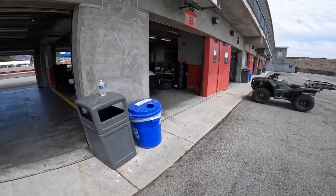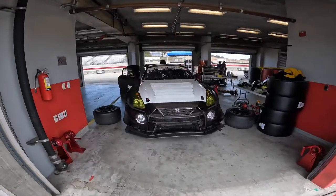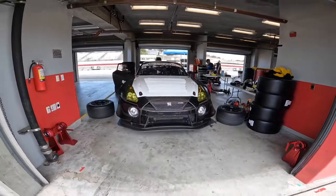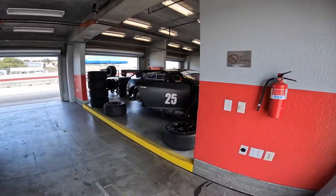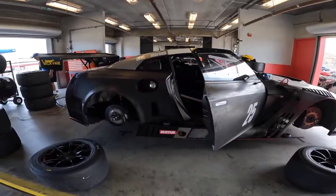Some of our NorCal Skyline friends are working on their cars right now, but there's some wild things still hanging out around here, so I want to show you guys this R35. That is pretty sick. I don't want to bother these guys where they're working, but this thing is absolutely wild. That is a serious R35.